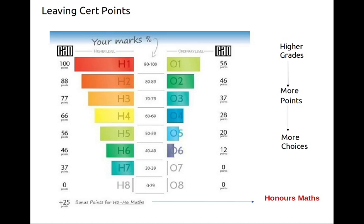Now in first year, the only higher subjects available are the core subjects, English, Irish and Maths. Everything else is done at a common level. But doing the best you can at those common level subjects in order to achieve the highest grade gives you the opportunity to maybe take those subjects up later at an honours grade in the Leaving Certificate.